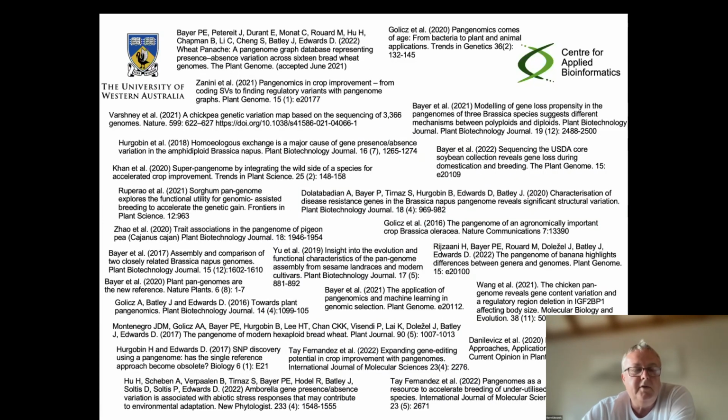So everyone has their own COVID story. Over in Western Australia, we were closed off from the rest of the world. They closed the borders. We could do what we liked within Western Australia, but we couldn't leave and no one else could come in. So I wasn't traveling, so I had to do something. And what I did, I made pangenomes and wrote pangenome papers for a whole range of different species. So that's what kept me busy during COVID.